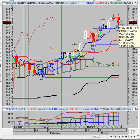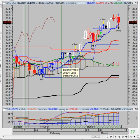Sometimes though, the 2-bar Charlies are pretty substantial and very good at picking up the beginnings of breakouts. These light blue arrows right here are your 2-bar Charlies. You see the last one that we had back on February the 8th was key in signaling where the next breakout or the next pulse wave would be. And then we got another one on February the 16th.